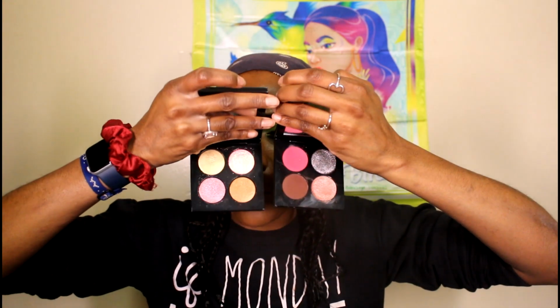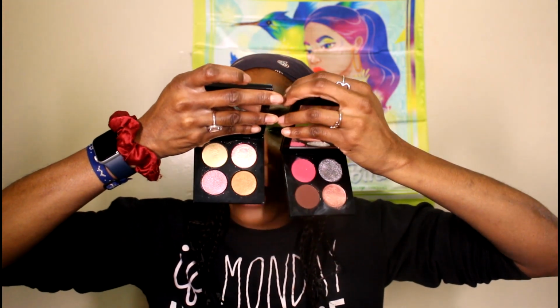I think my girl Karen Harris actually decluttered this in her eyeshadow palette collection, which I was shocked about, because this is one of those Astral Blitz quads, and I'm like, I'm never getting rid of my Astral Blitz quads. I don't care what you're talking about.